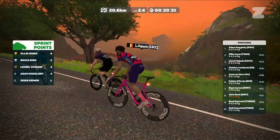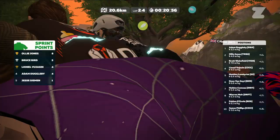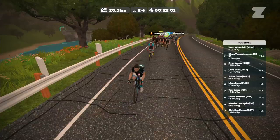And now an invisibility power-up was used. It's always quite hard to say that, invisibility. But as you see, an attack going over the top, a counter-attack from behind. And these riders have just gone for the sprint. You're gassed already. You're going to have to make sure you sprint again to stay in that front group.